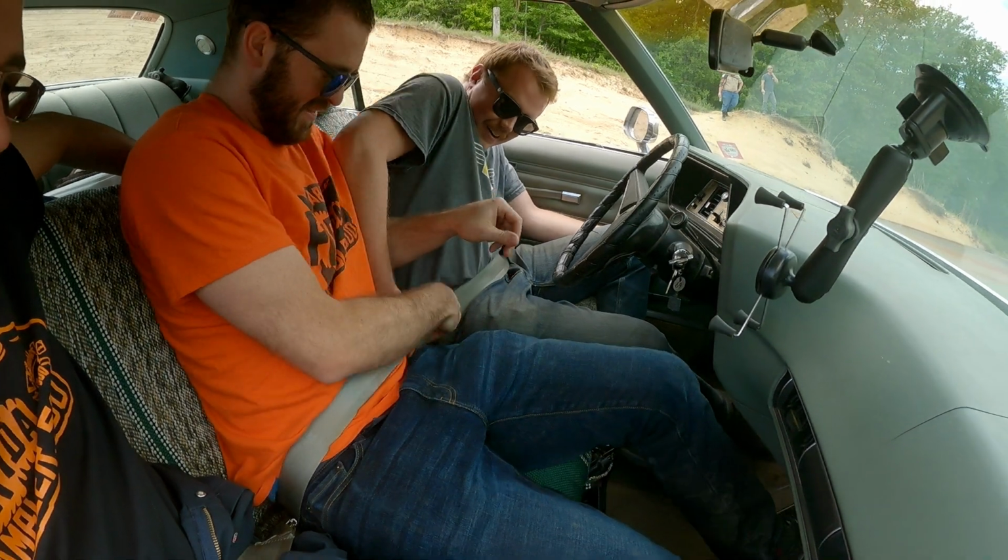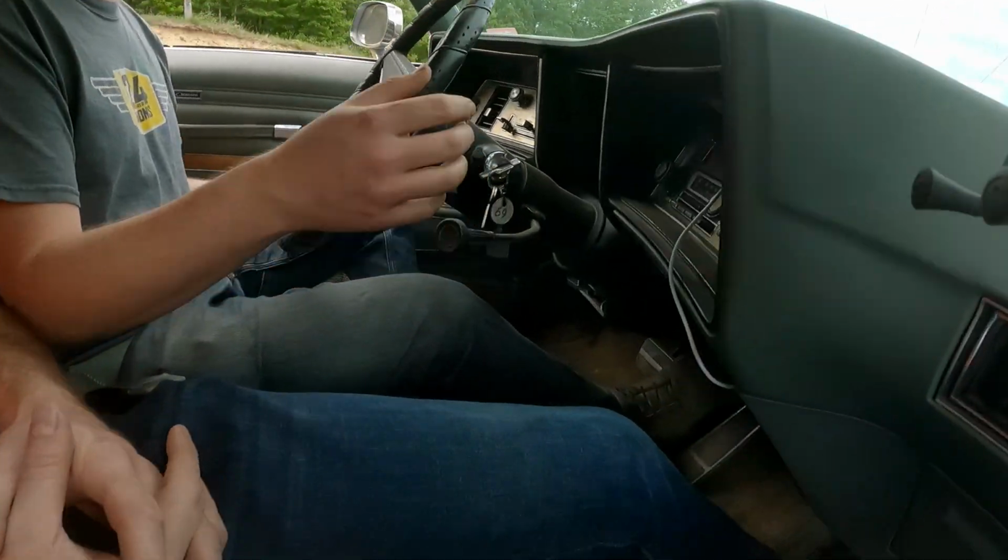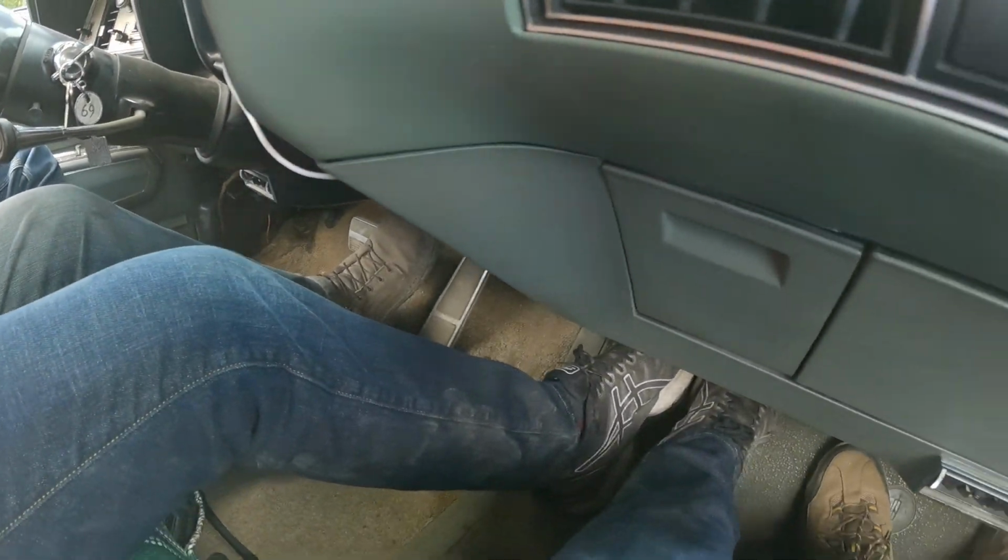Oh, you got it. Bench seat life. Feel safe? Feel secure? I love that. I mean, I feel good because if I need to accelerate, I have the pedal right there. Yeah, see, we've got no issues with acceleration.